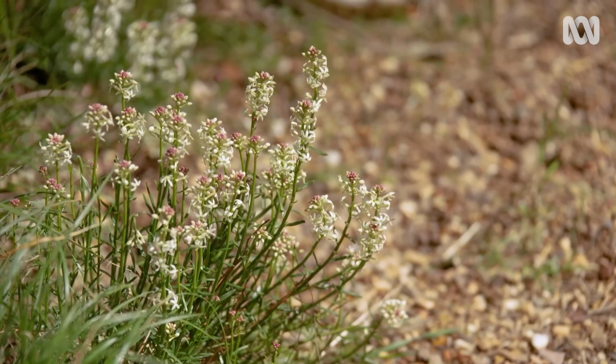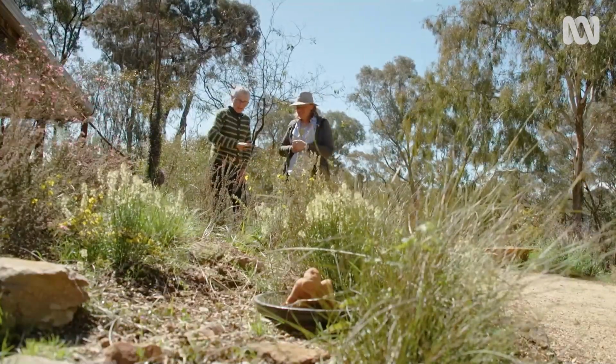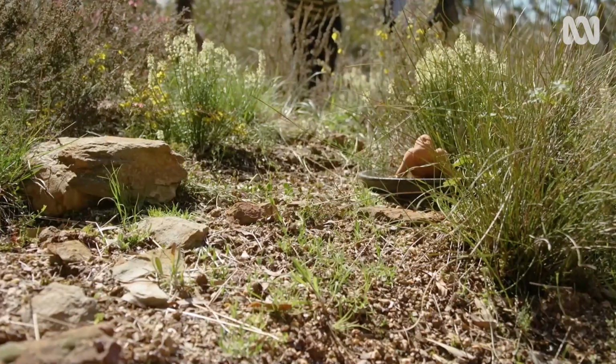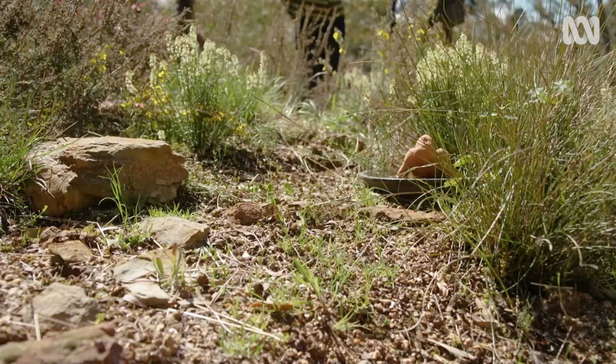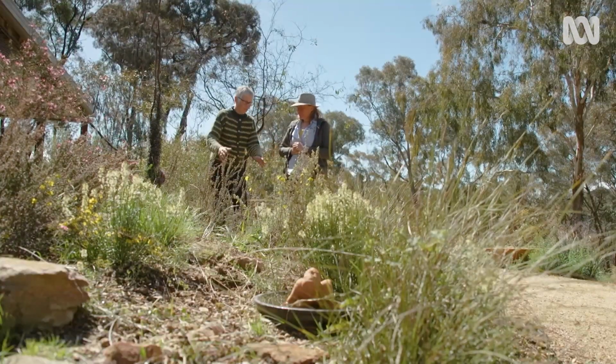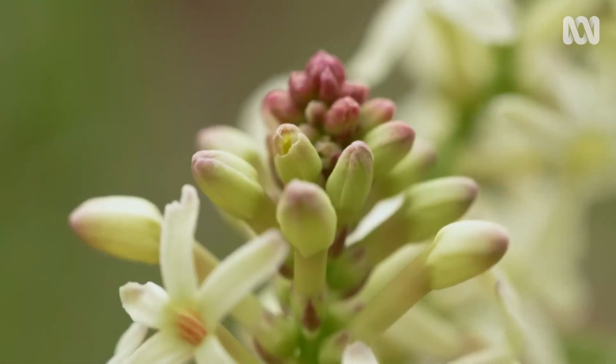I can see that you've got this mounded up as well. Is that to help the plants or just for aesthetics? The plants grow up on the high, dry hills and so on, and so this really helps with drainage. If I was just to plant them down low and they got really wet, their root system's not going to like it and they're going to die.